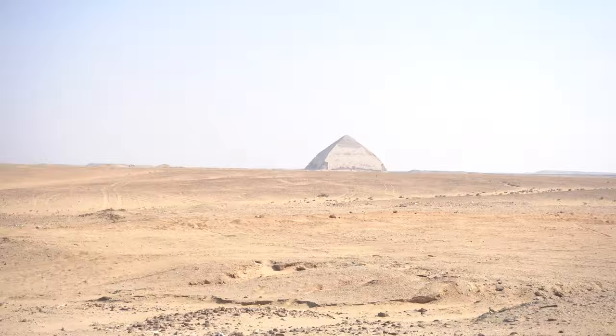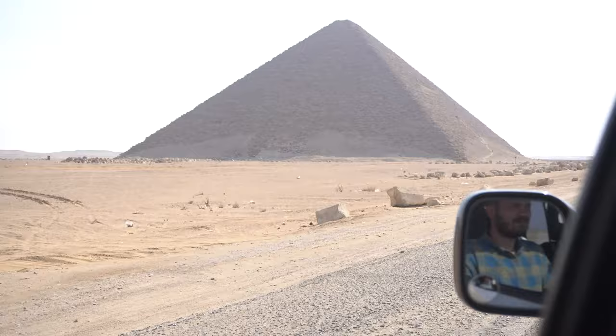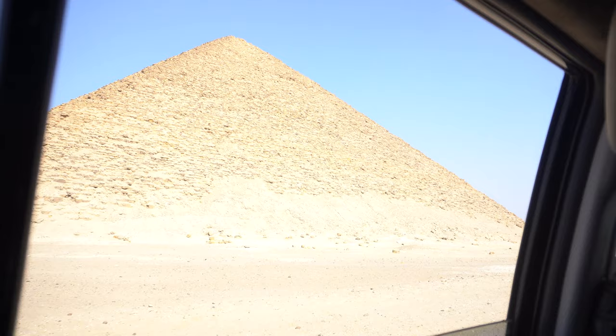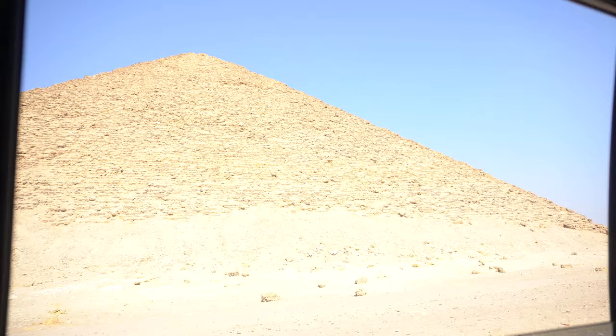Driving towards the pyramids, you start to see thousands of these little individual limestones stacked on top of each other. And you just wonder, how did they build these? Not only that, but to be able to drive around a pyramid, to see one from those angles as well, to have one framed and encapsulated in your window, it gives you a sense of the true scale.